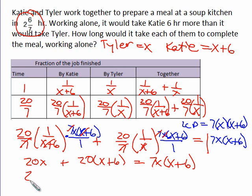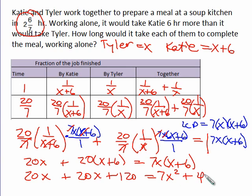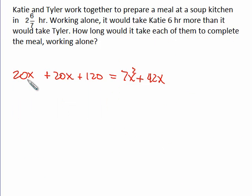Simplifying both sides, I get 20x plus, distributing the 20, 120. Now distributing the 7x, I get 7x squared plus 42x. Now I'm going to continue this problem on the next page. We left off at 20x plus 20x plus 120 equals 7x squared plus 42x. I'll keep simplifying because I have like terms on this side. So I have 40x plus 120, and I can't simplify any further on the right-hand side.